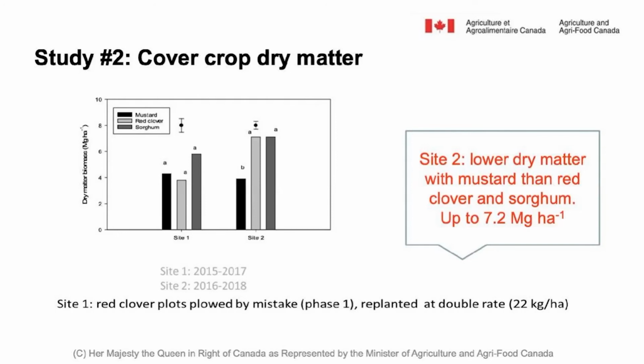So we had to replant red clover. So here you are seeing a biomass for only one growing season versus a biomass when you have 2 years of growth for red clover.